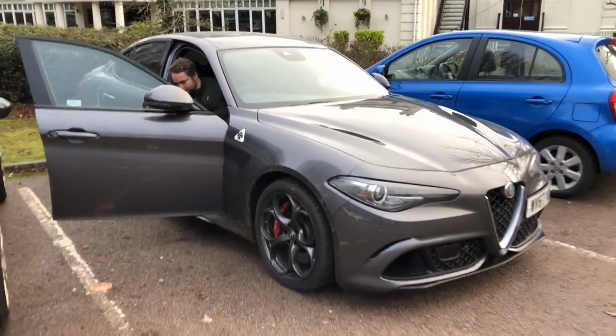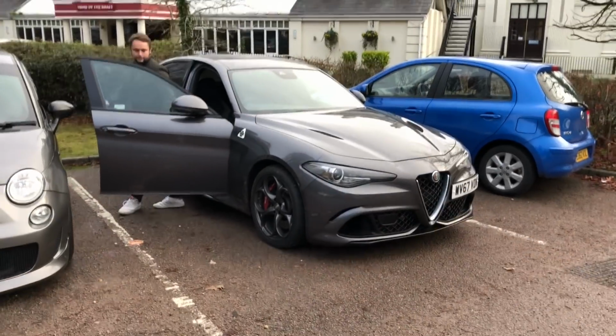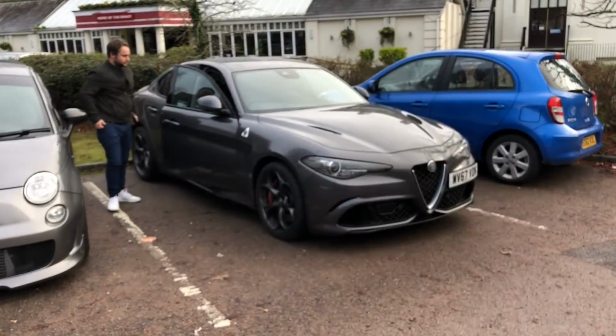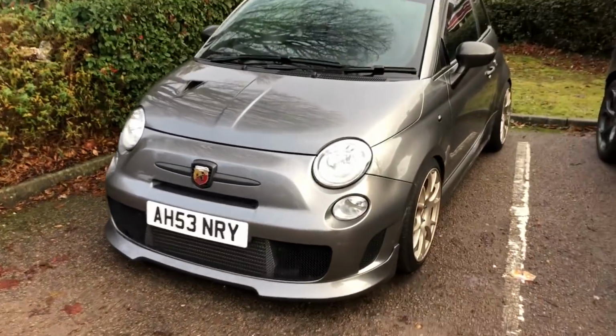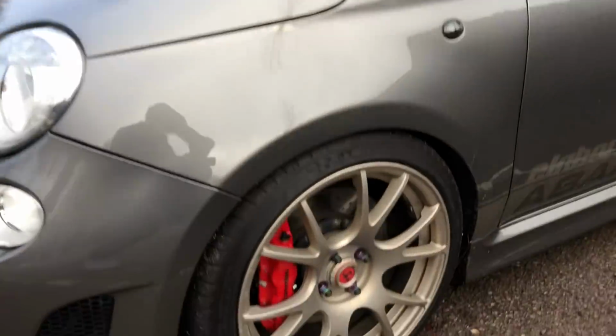I said it before, I think the grey is growing on me massively. I would always buy one in red, but I'm really liking the grey. And of course, Adam's car always looks good. I love this car, with the champagne wheels. What a car. Yeah, I really like it.